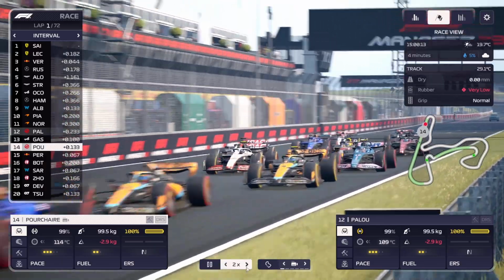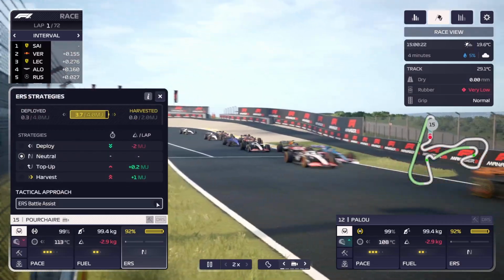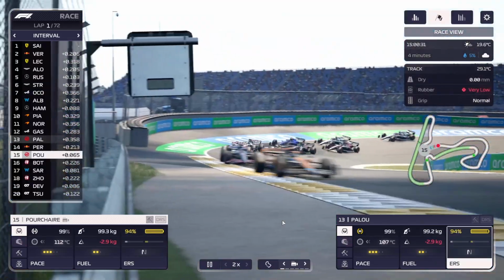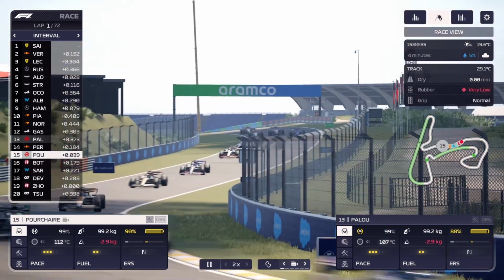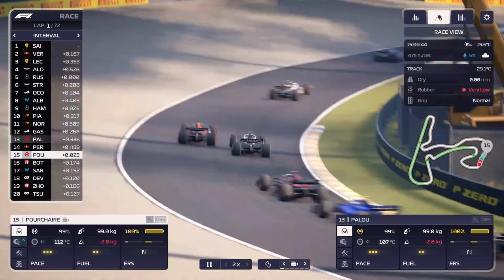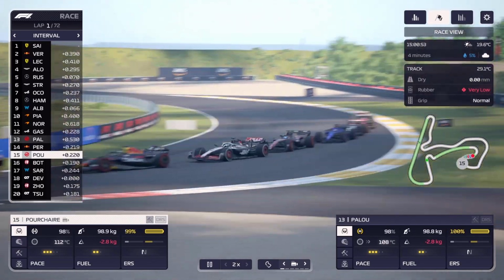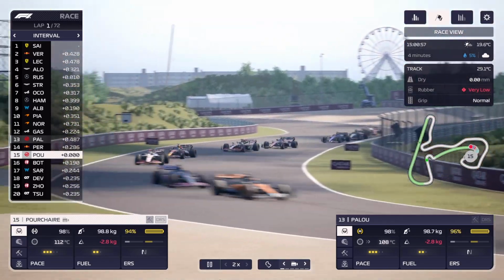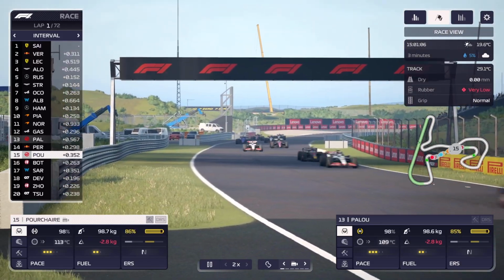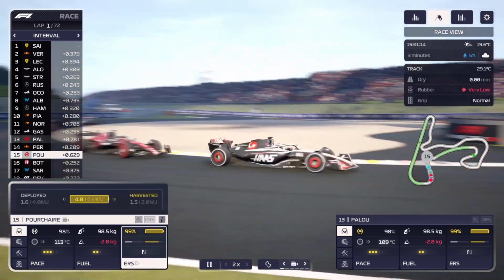Getting off the line there seems pretty messy. Should we put on ERS battle assist? All right, looks like Perez took some grid penalties there as well. We're just sitting around. We can't really do anything. We're just going to be falling back here a little bit. We always struggle on the first 2 laps of the race. I'm not going to have them go full on the ERS.